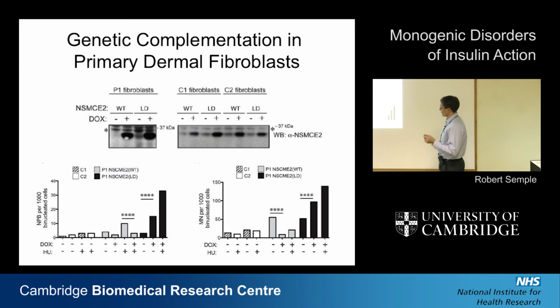And this showed that when we added doxycycline to the cells, because these were conditional lentiviruses under the control of doxycycline, when we acutely turned back on wild type expression, we completely suppressed the evidence of either nucleoplasmic bridges or micronuclei. So you can see that in the pale grey bars on both sides. But when we turned on a version of the gene which had no SUMO ligase activity, actually we made things much, much worse. So this was another way of trying to add value to a rare patient study by genetic complementation using lentiviruses and other tools at our disposal. So we were pretty convinced that we had the right answer.